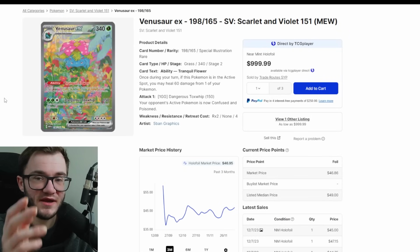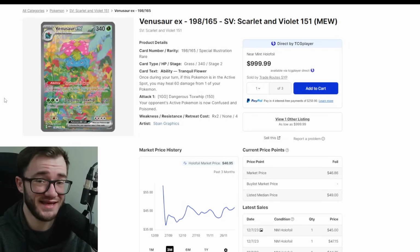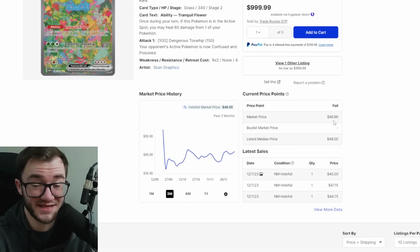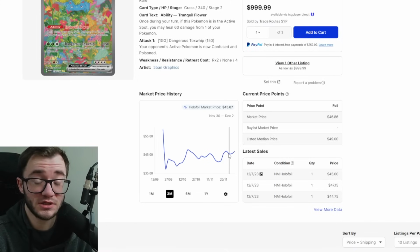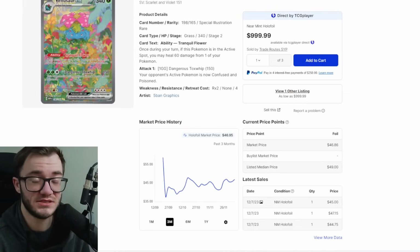Coming in number 10, we have the Venusaur EX from 151. This is a beautiful, stunning card. I really rate it. 151 is an incredible set. It's holding pretty strong, and it does have, like I say, quite a few cards in this top 10. This is coming in number 10, which is actually quite interesting, at $46. So just about edging over that Mewtwo from Crown Zenith. But yeah, this card has actually been going up since its release, which is quite interesting. And we saw that quite a lot with the 151 cards. They did go up in price since their release, which has helped them climb up this list and be in this list.